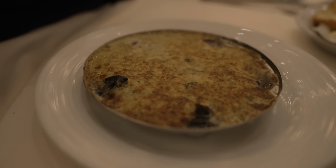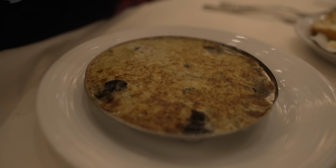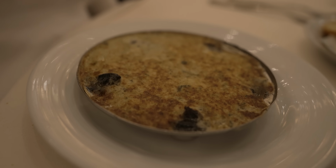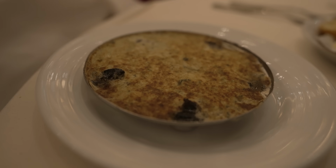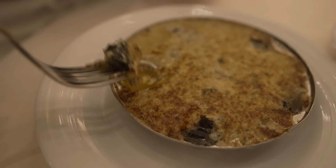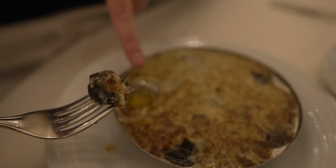For my starter, I ordered something off of the classic menu. And I got the escargot. This is baked snails and garlic, parsley, and butter. A true French delicacy. That's what the menu said. Have you ever had escargot? I've had escargot once before, and it was actually on another cruise. It was on our first ever Disney cruise that we went on, way before we had a YouTube channel, and I remember really liking it.